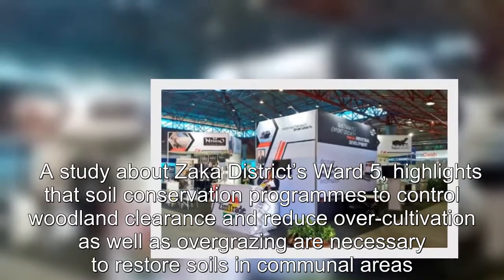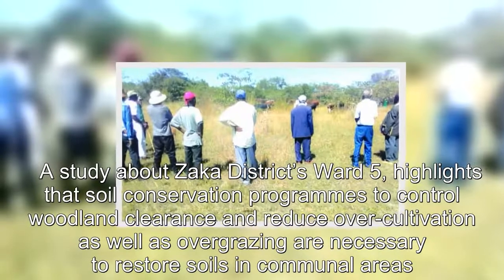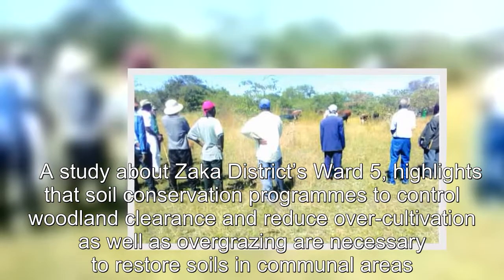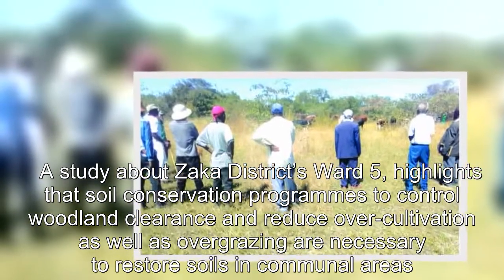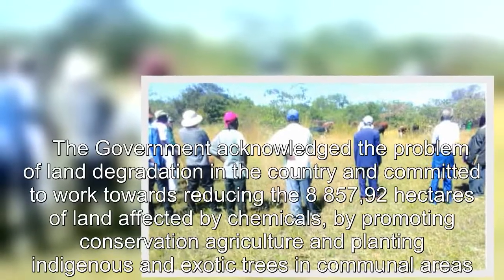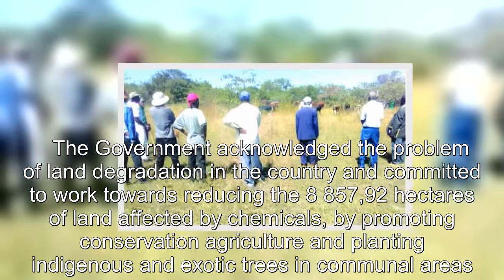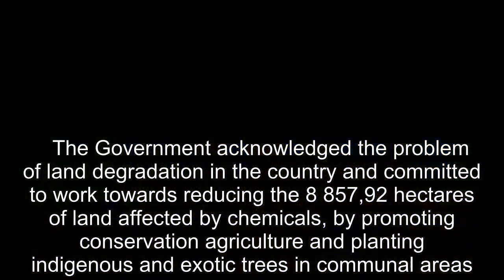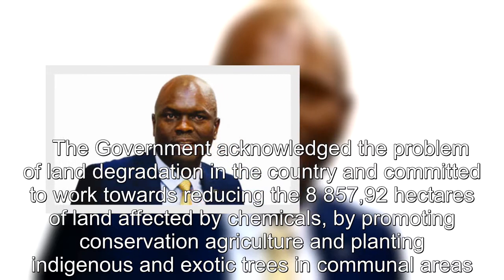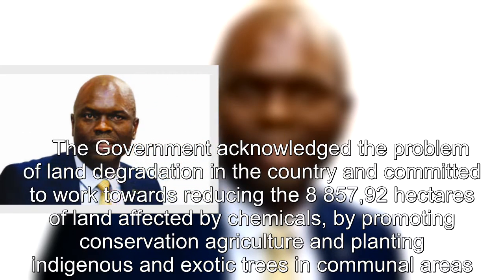A study about Zaka District's Ward 5 highlights that soil conservation programs to control woodland clearance and reduce overcultivation as well as overgrazing are necessary to restore soils in communal areas. The government acknowledged the problem of land degradation in the country and committed to work towards reducing the 857,92 hectares of land affected by chemicals by promoting conservation agriculture and planting indigenous and exotic trees in communal areas.